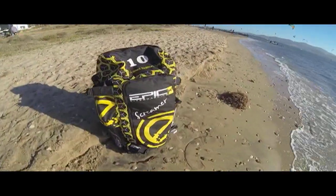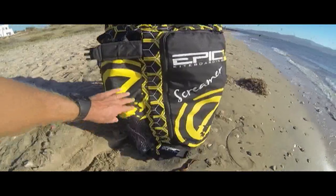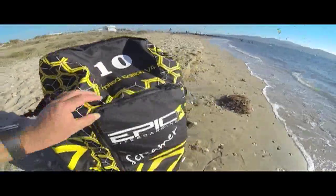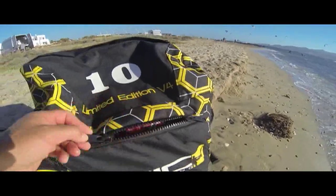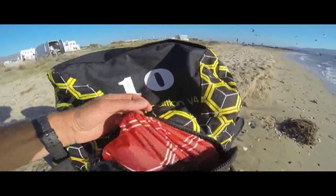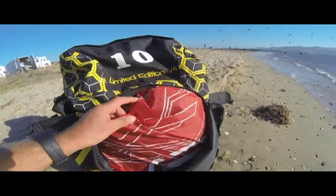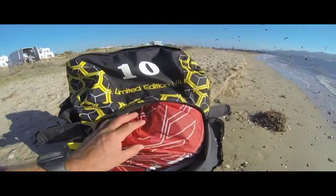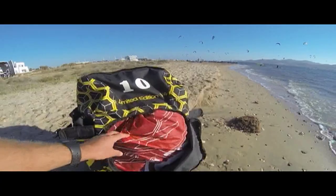This is the Screamer 10 limited edition bag, the limited edition V4. This is where you have the bar. This is where you put the bar. And also on the other side, you have the pump. And these are plastic zippers, so you open, and inside you'll find the Screamer 10 Limited, but you'll find also an extra bag. This is the bag where you can actually unzip it, open it, and there's a mesh, so if you don't want to deflate the struts, you can keep it all inside this bag with the struts inflated.